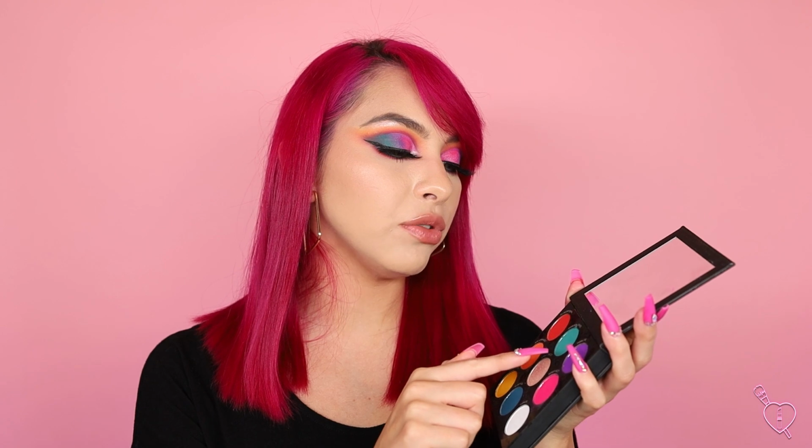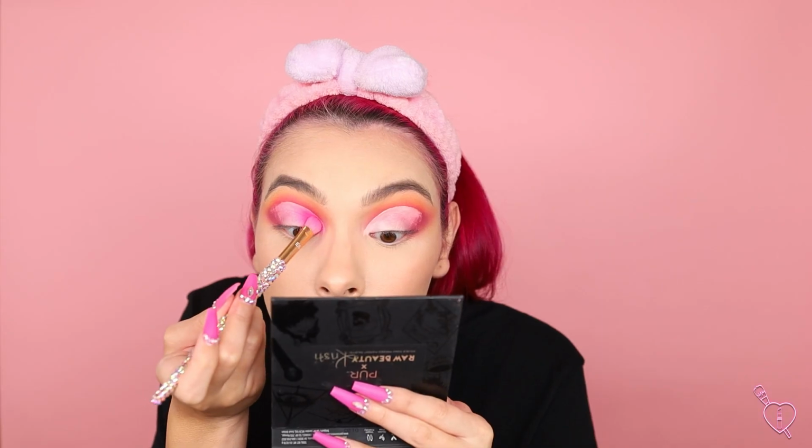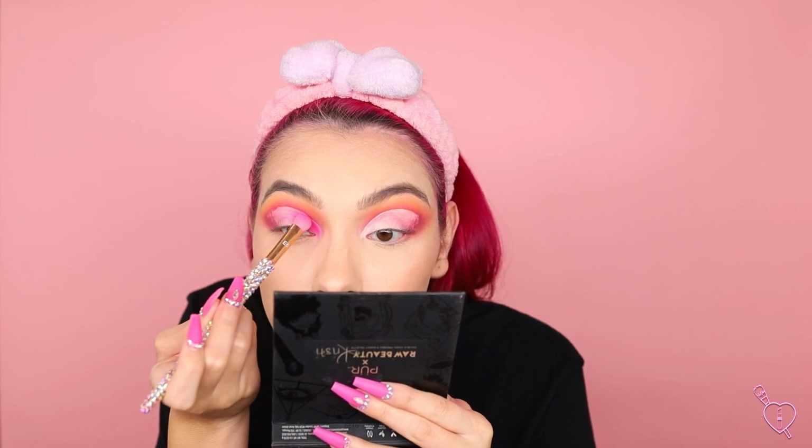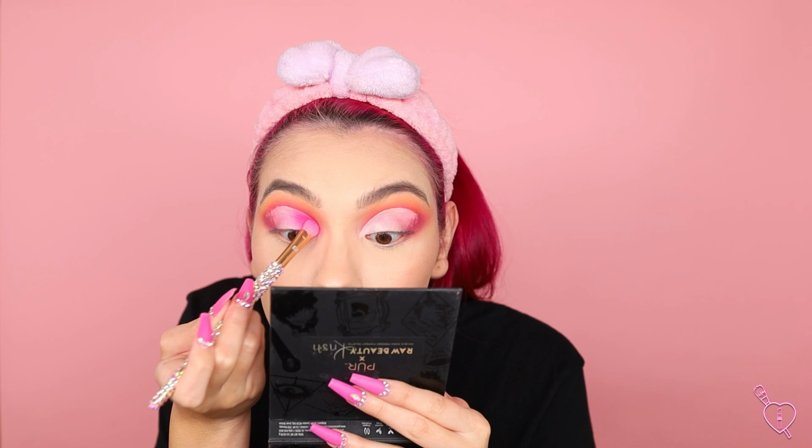So because that Tribute shade was so pigmented, I kind of lost the pink, and that's when I decided, hey, I'm just gonna use the pink on the lid. And I was just winging all of these looks, guys. I was just playing around with the palette. So I packed on that pink straight onto the lid after I cut my crease and everything, and it was so beautiful. I just love this shade of pink.